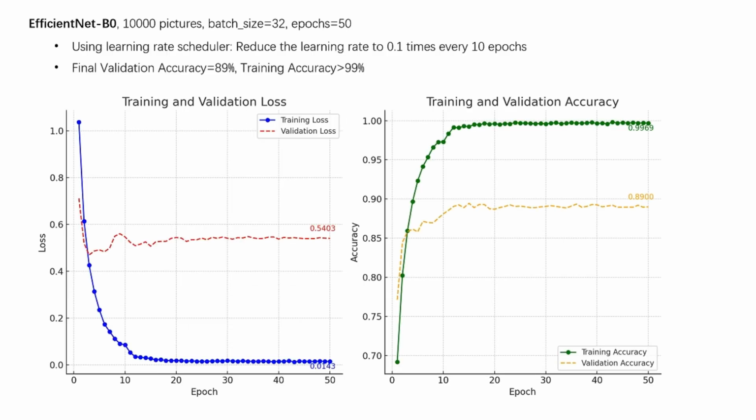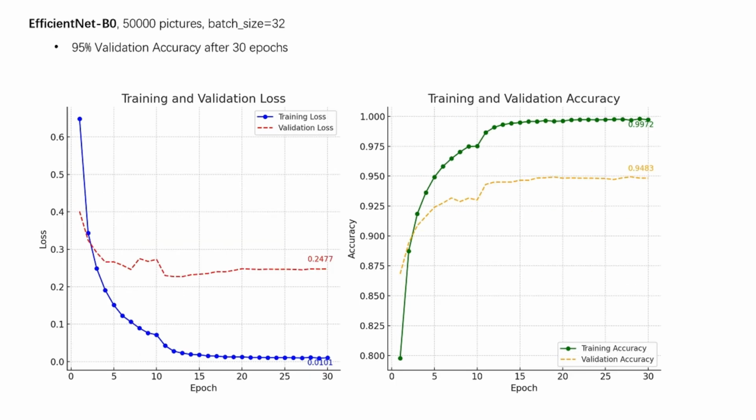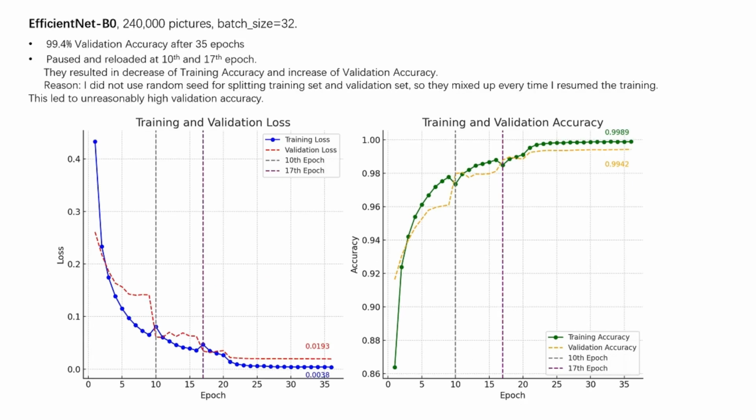Then I ran a longer training process of 50 epochs, during which the learning rate reduces to 0.1 times every 10 epochs, so that we can get better stability. After that, I increased the volume of the dataset to 50,000 pictures, which gave better results than 10,000 pictures. And then I used the entire dataset of 240,000 pictures. I got a surprising 99.4% validation accuracy after 35 epochs.